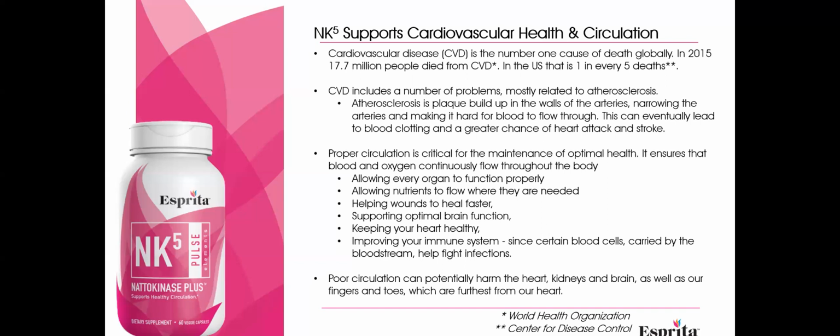It allows every organ to function properly. It allows nutrients to flow where they are needed. So that is the main way that nutrients flow through to various parts of our body, to various organs. It helps wounds to heal faster. It supports optimal brain function. It keeps your heart healthy, and it improves your immune system. So certain blood cells are carried by the bloodstream and they help to fight infections. These are all very, very important reasons why we need to maintain optimal circulation.